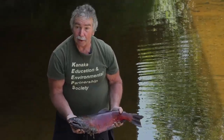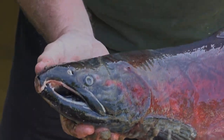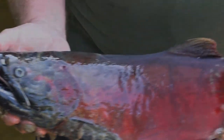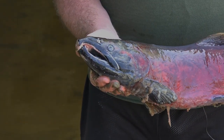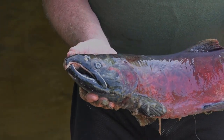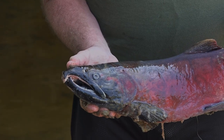Coho males really get that. Sometimes the females do too, to some extent. So don't use that as an absolute gospel when you're comparing a male to a female, because the females do develop something of a hook, and sometimes they get red color, but just not as much as the males do.